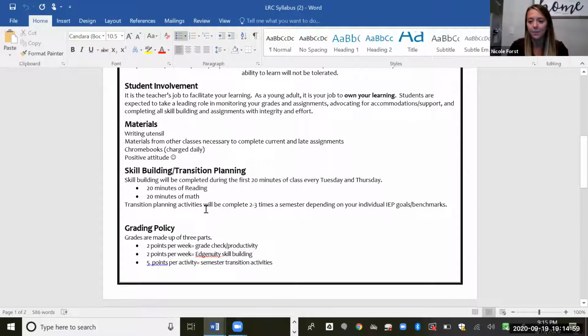I tell them if you're super busy, you feel like you have a lot of homework, or you want more help from me that day, save your ingenuity. As long as you're getting that done, it's good with me. And then those transition activities are just 2 to 3 times a semester, depending on their goals. So that doesn't take up a ton of time.